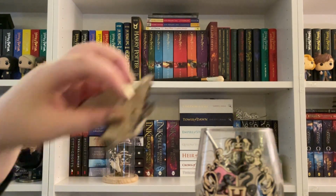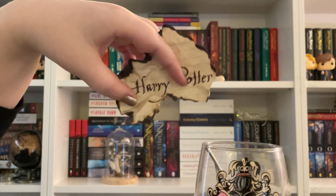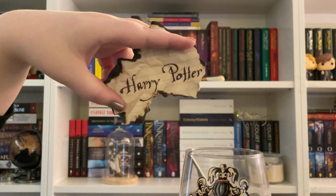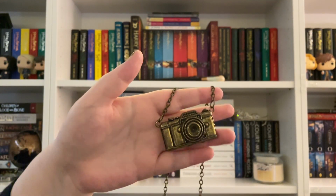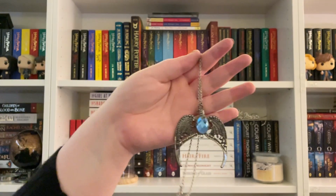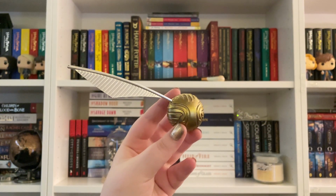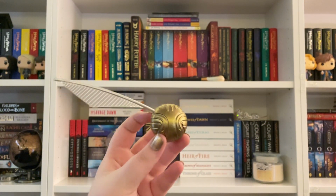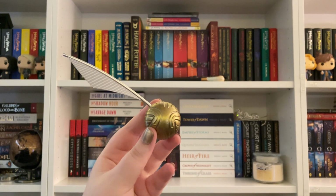So I have this burnt Harry's name from the Goblet of Fire that I got when I went to Warner Brothers Studios one year. I have this camera necklace, which is mostly unrelated, but I keep it in here anyway. A Ravenclaw diadem necklace, which I got from the charity shop several years ago. And a little plastic replica of a snitch, which is for some reason missing a wing. Clearly that went missing in the move, but never mind.